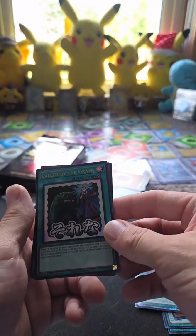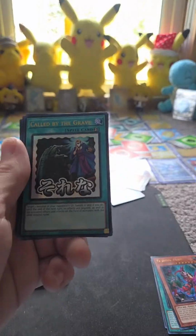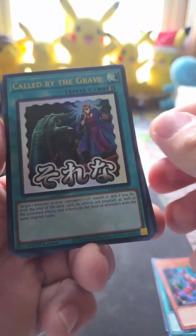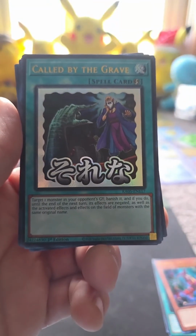Yeah, the light card. Called by the Grave. That's sick. This artwork is cool. Hopefully the cars going by isn't too loud. Let me know if it is.